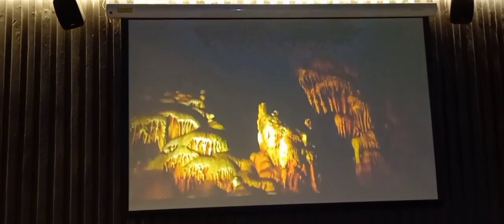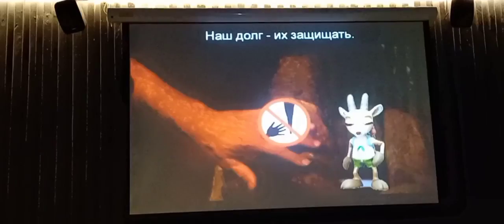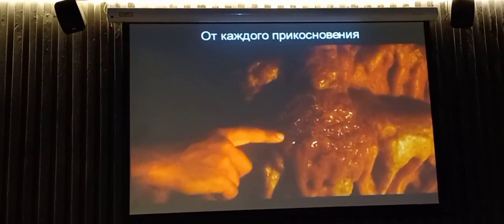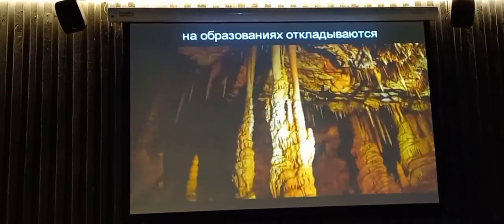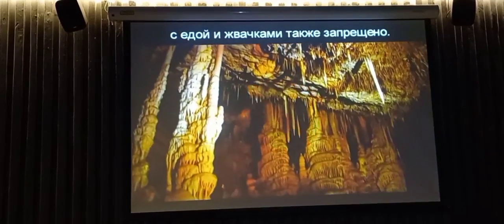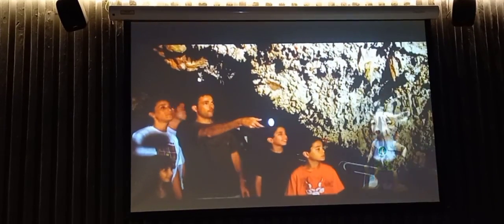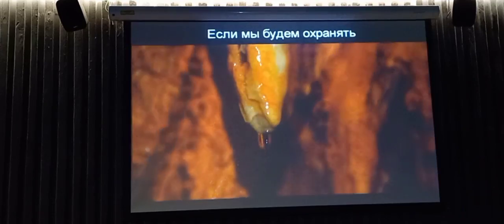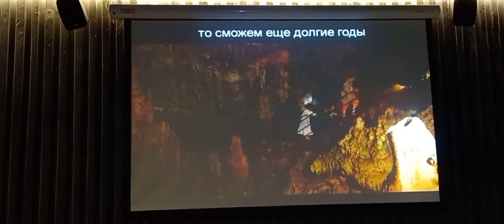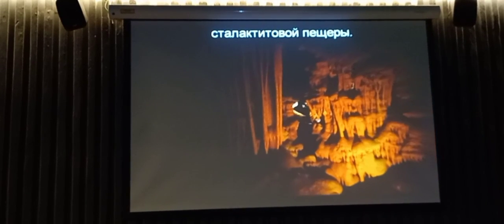Stalactites and stalagmites are unique and protected natural treasures, and it is our responsibility to look after them. Do not touch them at all. Each fingerprint leaves matter on the sedimentation in the cave that harms its future construction. Do not enter the cave with food or chewing gum. Follow the instructions of the guide. If we carefully preserve the natural treasure that has been revealed to us, we will be able to enjoy the beauty of the stalactite cave for many more years to come.